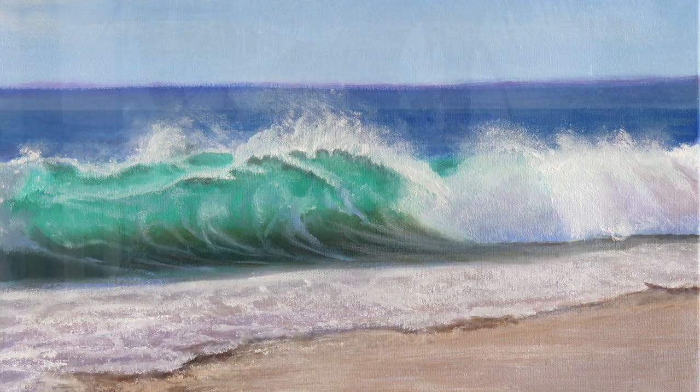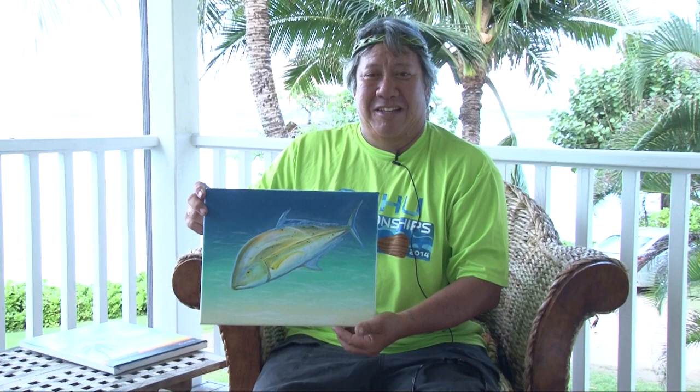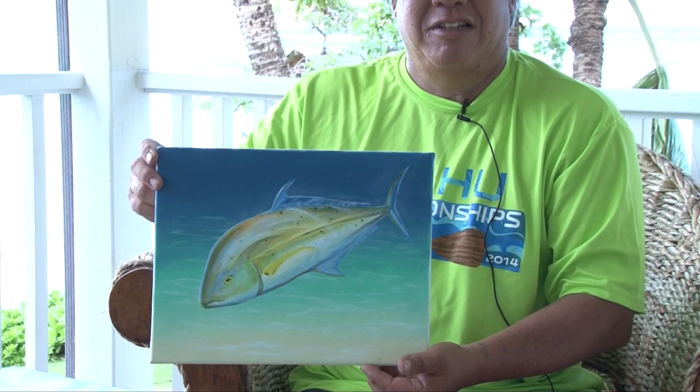Hi, I am Kilauea Wilson. I'm from Waimanalo. Well, yesterday I painted this. This is my first painting. And with him showing us how to do it and just the instructions, this is what we came out with. This is my first one ever.